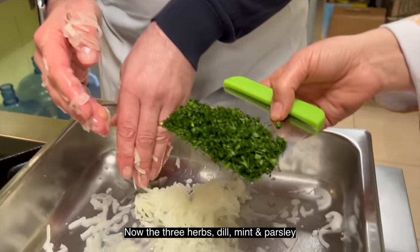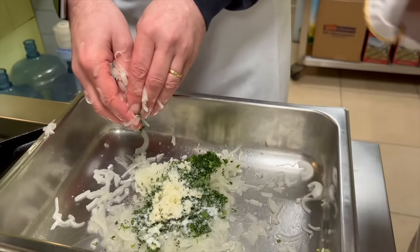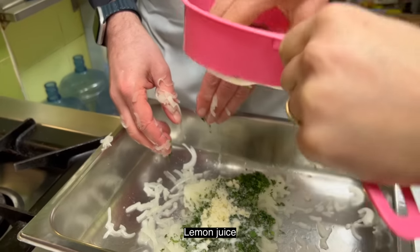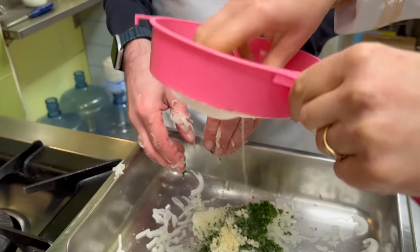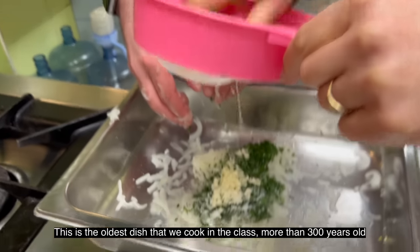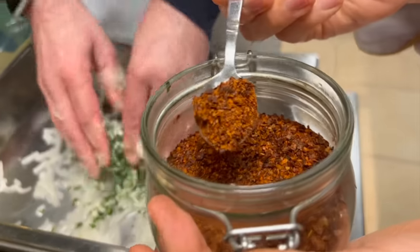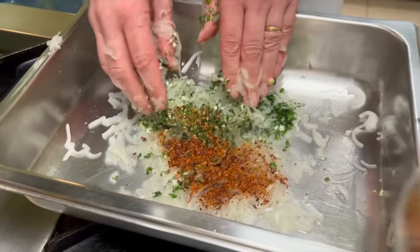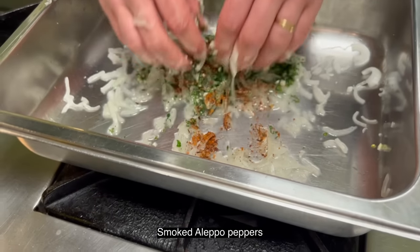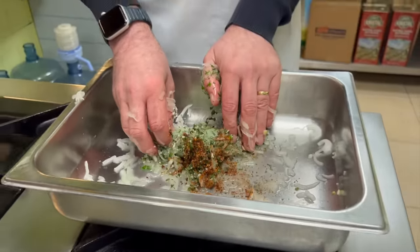After you, dill, mint, parsley. Garlic. Sugar now. Lemon juice. This is the oldest dish in the cooking, more than 300 years old. This would have been eaten in the Ottoman palaces. Chili peppers. Black pepper. Add a tail. A little one.